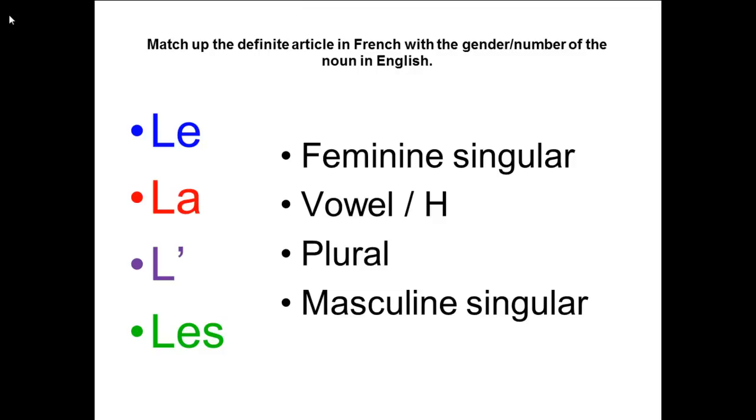See if you can match up the definite article in French with the gender and number of the noun in English. You have le, la, l', and les. Think about it for a minute, pause the track and see how you've got on. Right, let's see how you've done. Feminine singular. That goes with la. A vowel or an H goes with l'. And plural is for les, leaving masculine singular with le.